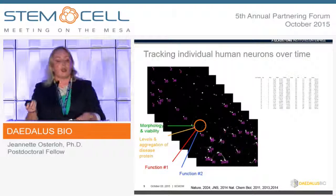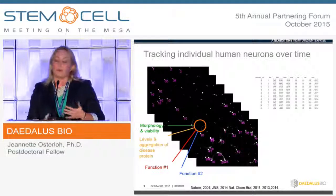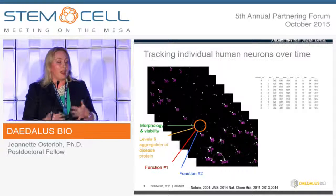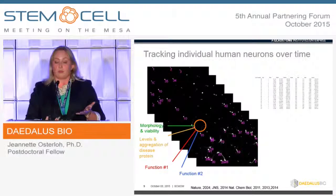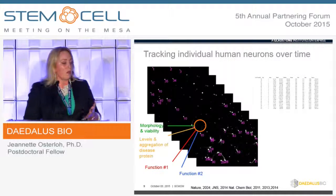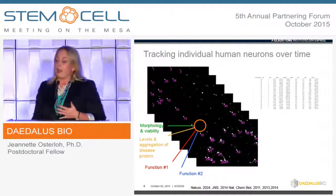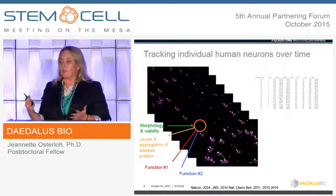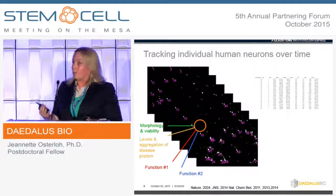So our most basic measurement is we look at morphology and viability, but we can really measure anything that you can sense with a fluorescent reporter. So our favorite is to also look at levels and aggregation of specific disease proteins, but really the options there are only limited by your reporter.